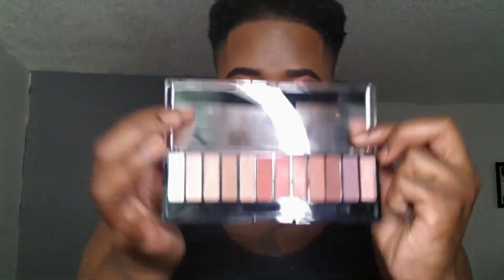So I went ahead and did my bottom eyeliner and mascara off camera. I wanted to keep this look very open. So I just did a bottom liner and I smudged it out a little bit. This palette is really nice, really cute.